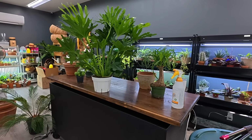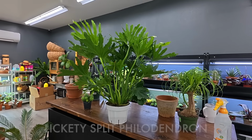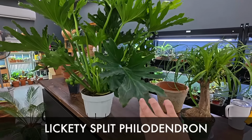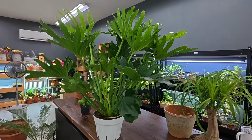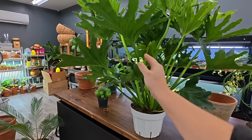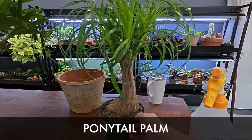So 4 of them are sitting here on the work surface, which, look at that, philodendron. This one is a lickety split is the variety. They've got these big, massive leaves. It's just a very impressive size, an impressive plant, and I really would like to put this in our house. Then we've got a ponytail palm right here. I just thought that this was so pretty.